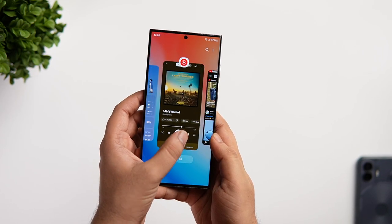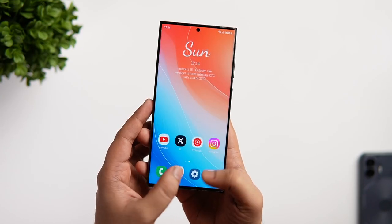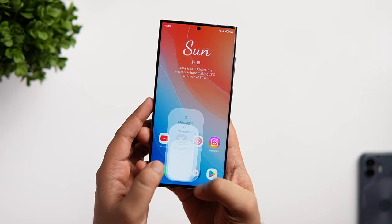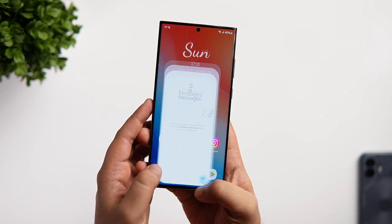Trust me, this is the smoothest experience that you can get on a Samsung phone. As you can see, when I open or close applications, the animations feel a lot smoother and it is definitely much better than the previous One UI versions.